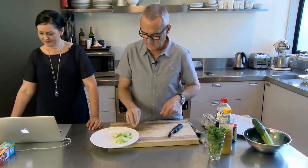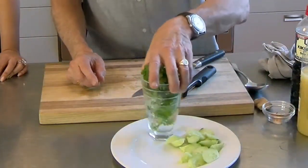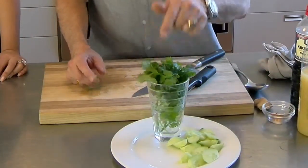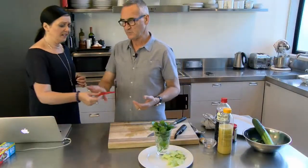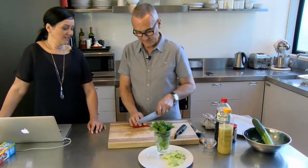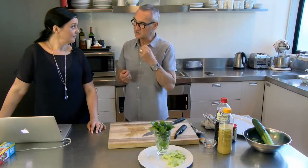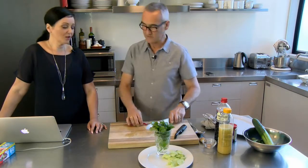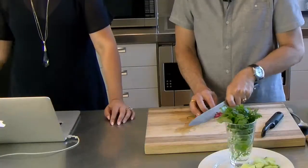So, we have some cucumber, some coriander. Delicious. Can I have one of those chilies, please? Oh, yeah. This is supermarket chili. It's not very hot, but hot enough. But in Bali they use these ones as well as hot chilies for the flavour. So good. So we have a little bit of that on there as well. We like that.